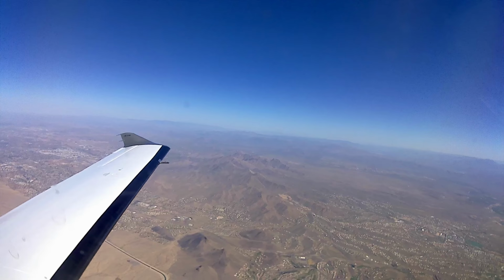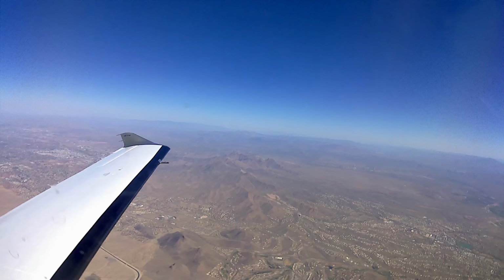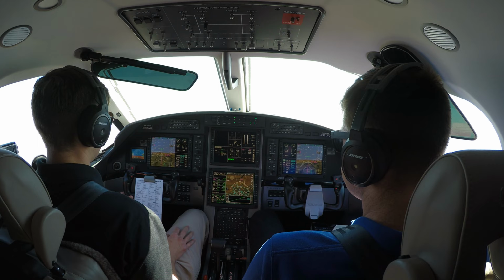Unfortunately, it doesn't look like that's going to be the case. There were a lot of clouds out there. Yeah, the last half of our flight is covered in them. Climb maintain 13,000. Okay, we're at 10,000. We close the inertial separator.